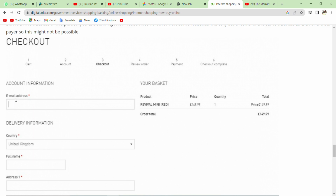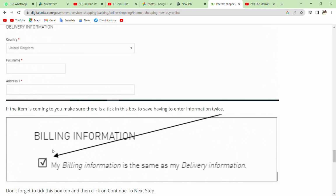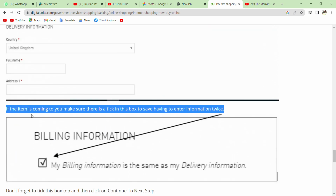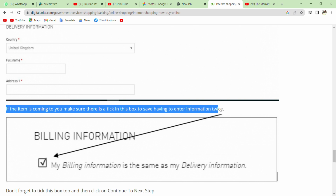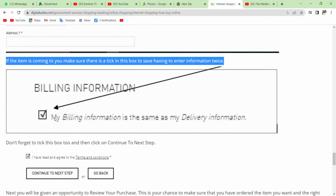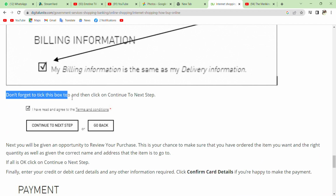This is the account information. You put the email address, and for delivery information, you put that of the person you are sending this item to. You put the country, the full name, the address. After that, if the item is coming to you, make sure there is a tick in this box to save having to enter information twice. So billing information: my billing information is the same as my delivery information. If you are not changing the location, you tick this box. Don't forget to tick this box too, and then click on continue to the next step.